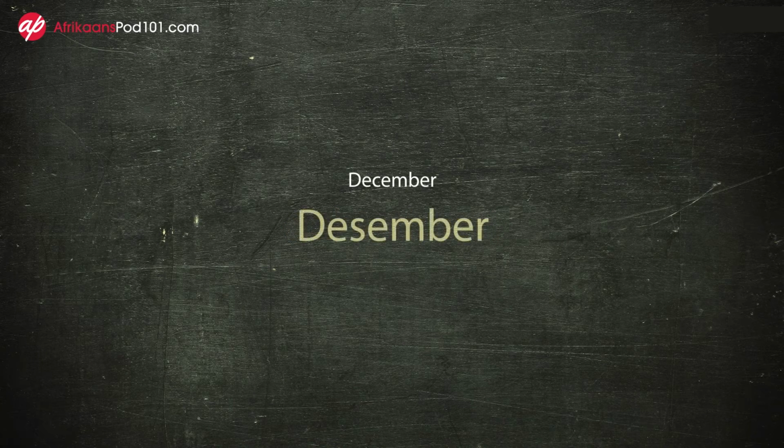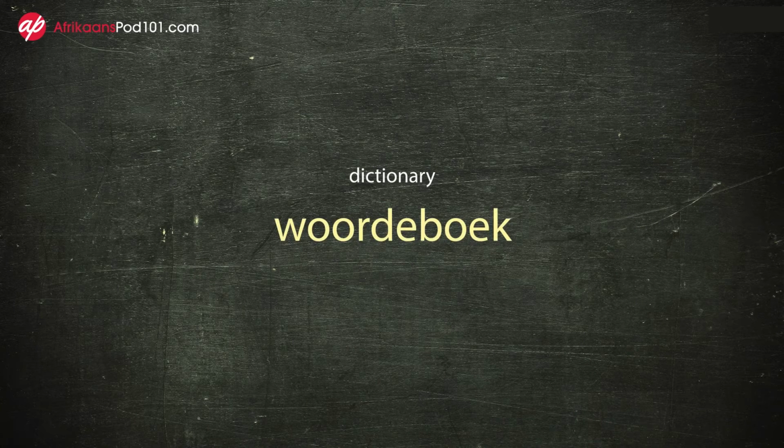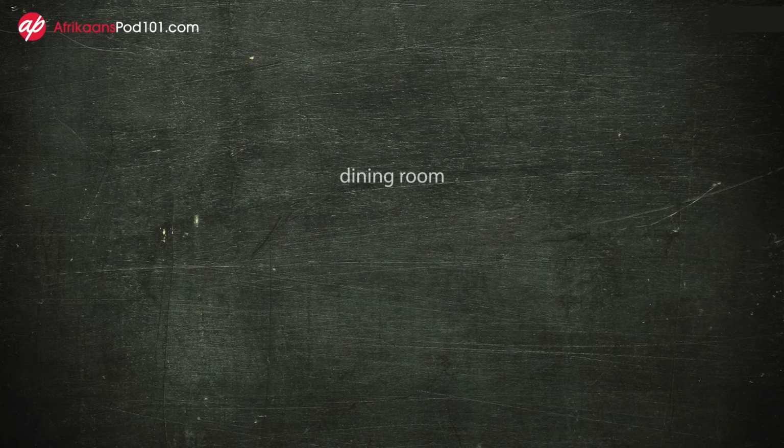December. Department. Departement. Dessert. Nagereg. Dictation. Dicteer. Dictionary. Woordeboek. Dining room. Eetkamer. Dinner. Diner.